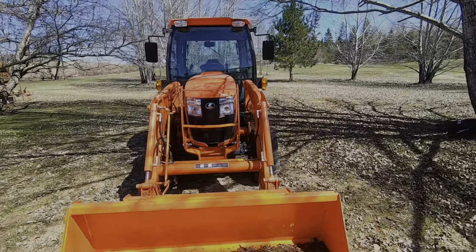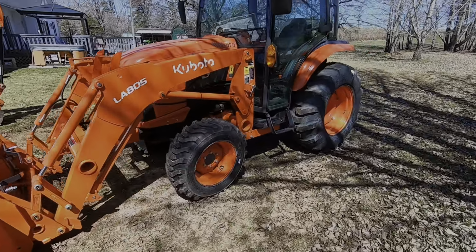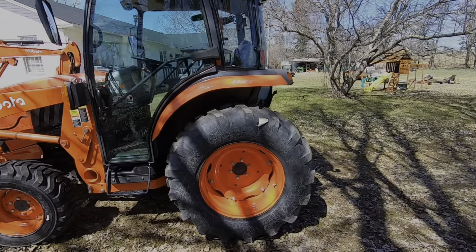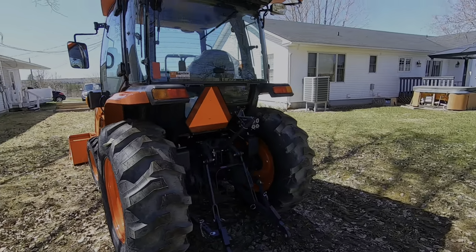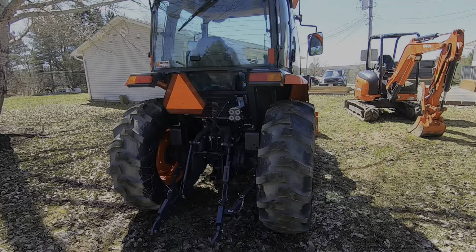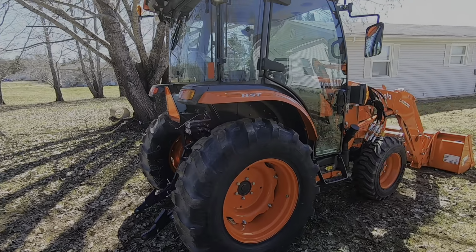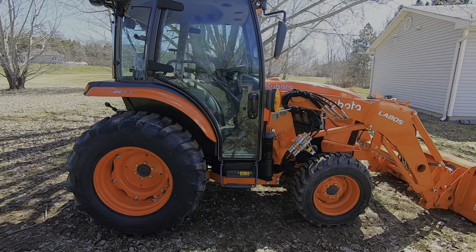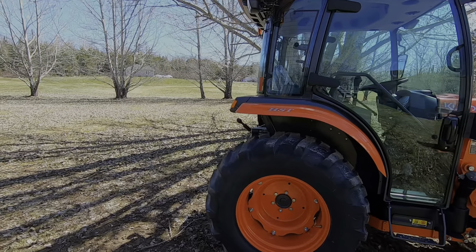I'll do a walk around. She's all shiny and new. Now, between this and the B2650, it is a significantly bigger tractor, and I haven't done much with it yet. Played with it a little bit in the yard here, but that's about all. And it rained on Saturday, so I didn't get anything done. But driving it, I can feel the difference in the size of it.